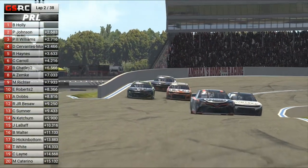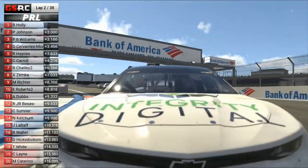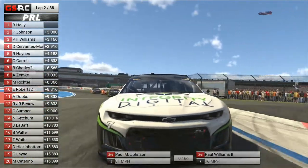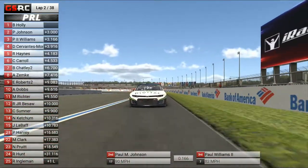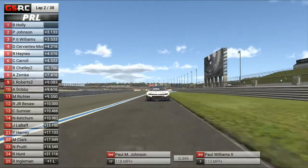And that is one of our passing points, is maybe into turn one, you can get up a bit of a run out of that chicane. And I think there, and maybe some of the corners in the infield, three and perhaps five and six, are where we're going to see the majority of passes made.